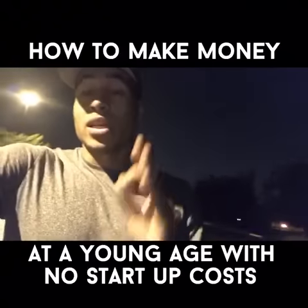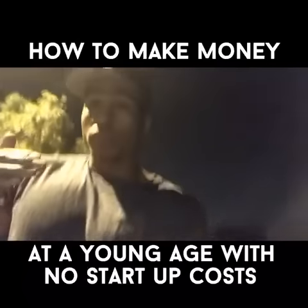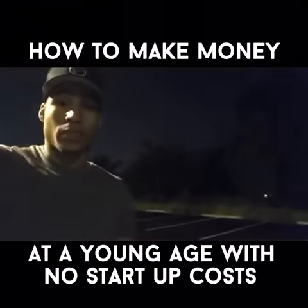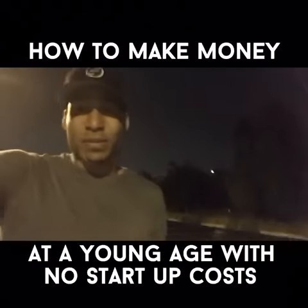But you want to list these items a tiny bit lower than the average market price. And the reason for that is you don't want to be stingy. You don't want these items listed and posted for a long time. Your goal is to get rid of these items as soon as possible. So you want to list it a little bit lower than the market price. And this is all profit. You got these items for free.